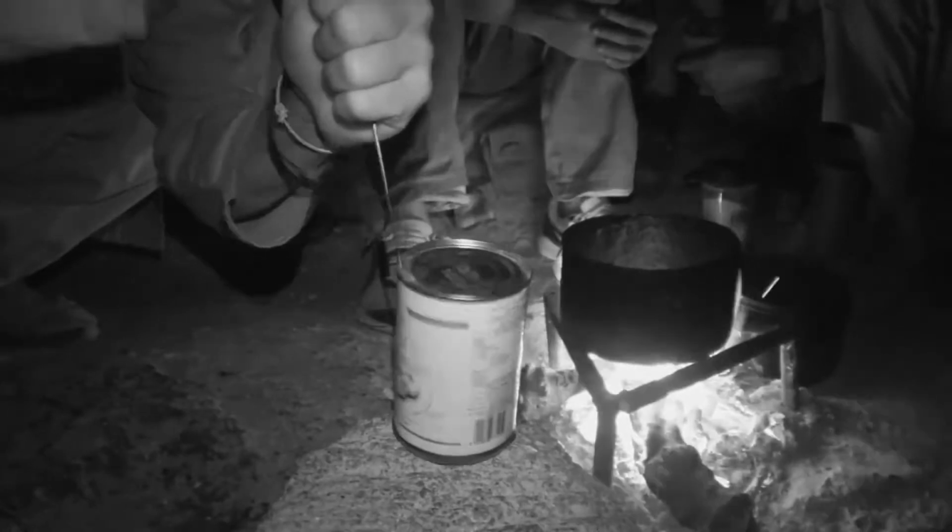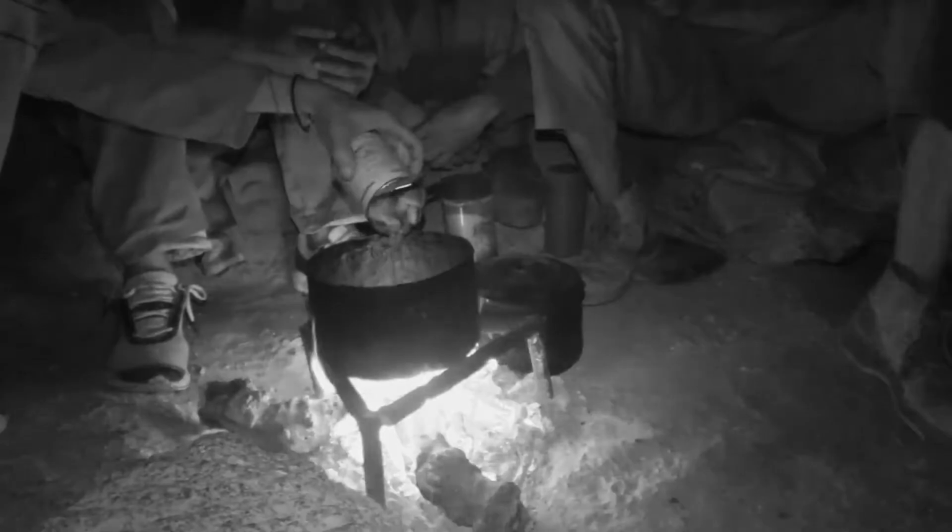During the evening, more and more small miners joined the campfire. They cooked, ate and laughed together. For dinner they have porridge with canned meat, and they drink tea.